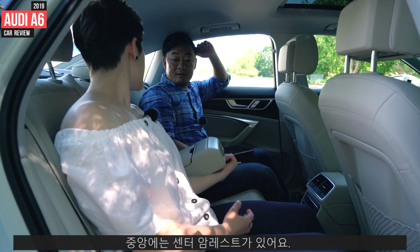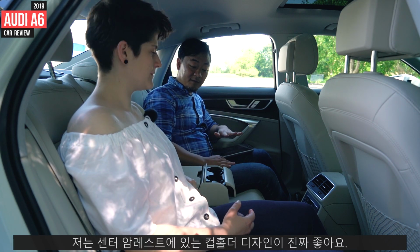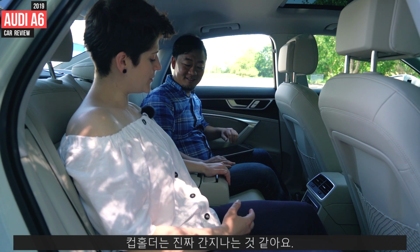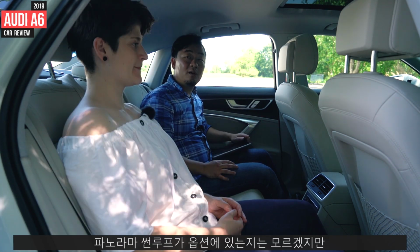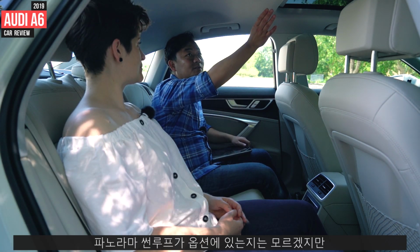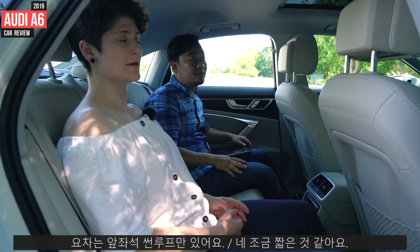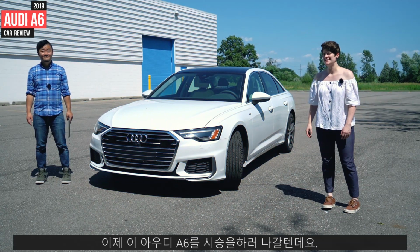Got a center pull-down armrest. I love the center armrest. I love their center armrest cup holders. Yeah, the cup holders are cool. And then there's more storage. Also, I don't know if there is another option to have a really panoramic sunroof, but this one has only a front seat sunroof. Yeah, it's a little short.